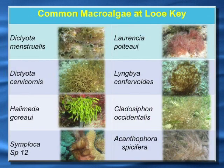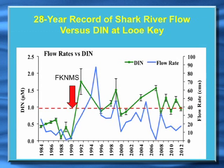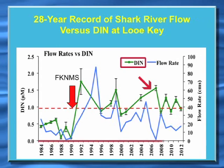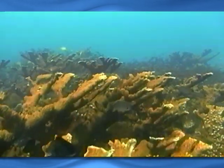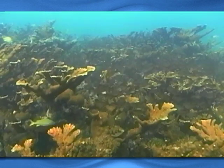These are some of the algae we collected for analysis. I'm not going to talk about that today, given the time. So what I want to share is the long-term data from Looe Key. This is dissolved inorganic nitrogen in the water column of Looe Key, going from 1984 to 2012. You can just see how relatively clean that reef was back in the 80s, when we really still had haystacks of elkhorn coral, high coral cover, for some of you that knew that.